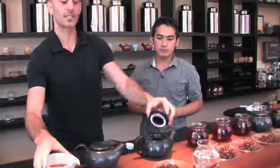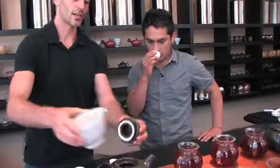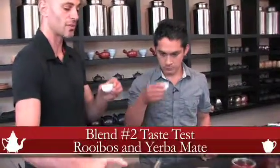Okay. We like to taste a lot of tea here at Samovar. We get tea sent in from all over the world, constantly sampling, and here we're upgrading some of our herbals, so that's the reason we're going with these new ones. So this is number 2, rooibos yerba mate.